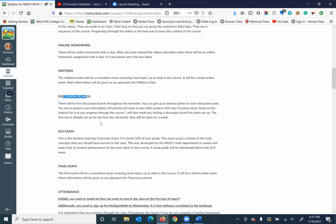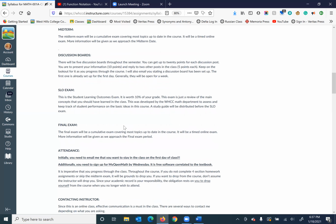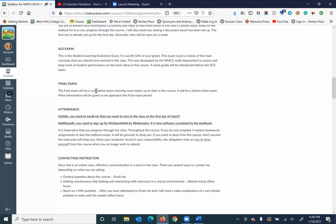There'll be discussion boards, discussion posts. They are worth 20 points each, so eventually you get 100 points out of them. The SLO exam is worth 10% of your grade, and there'll be more information as we get closer to that exam. The final exam, as stated before, is going to cover most topics in the class. Once I get the exact date for it, I will pass that information on to you, and I'll make a study guide as well.